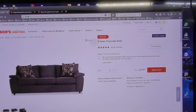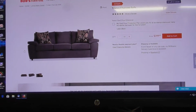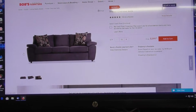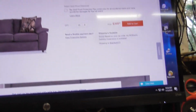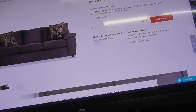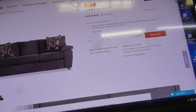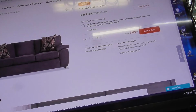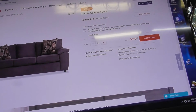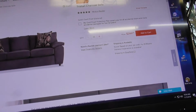Hopefully it'll be delivered within the next couple days, this week anyway. And then I'll pull the other one out, and then I gotta get the boys into the kennel area for a few minutes when they go to deliver it, because they really don't let anybody in the house, which is a good thing.